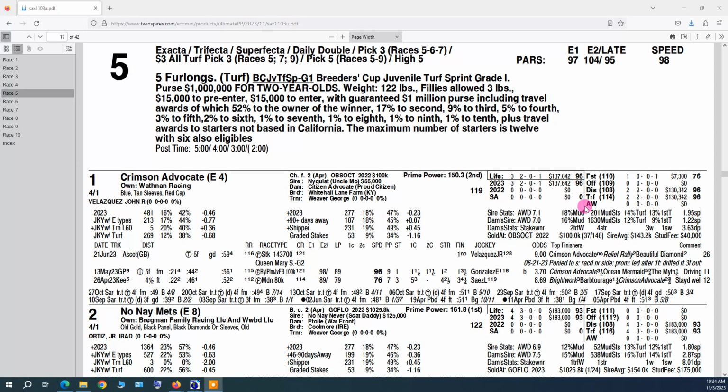He's also run a race close to par here at the 13 May at Gulfstream in this 5 furlong, $100,000 stakes race. He won easily on the lead and has a nice pace number for that race. He's been off since June. He went to Ascot, won by a nose. Not an easy task, and won the grade 2 there, and has been laid off since June.